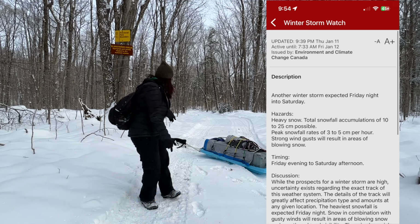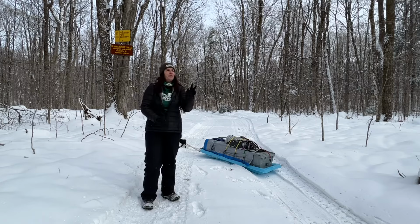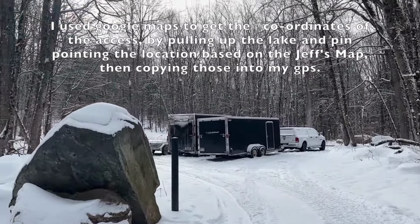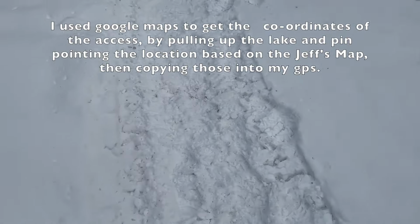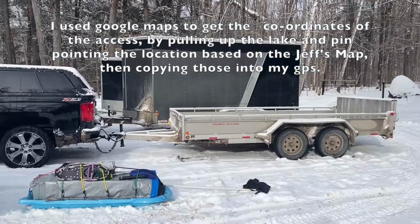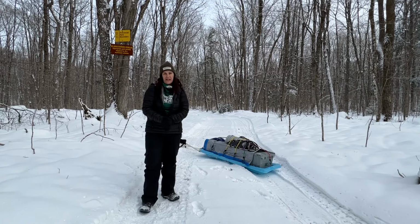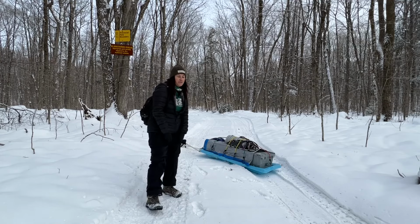As you can see here by the tracks, there have been vehicles in here. There are 3 trucks parked at the access here, like SUVs with big trailers on them. So I'm assuming that the trail going in for most of the way to the campsite area is going to be packed down, which is good. I do have my snowshoes with me. I will probably need them on the way out, but I probably won't need them on the way in. I also have my crampons with me, and I'm wearing my Keen Duran Polar Fleece minus 40 hiking boots.